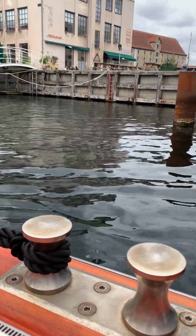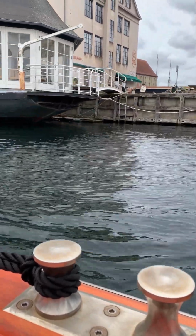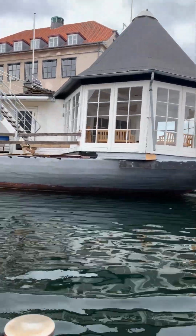I will not be using the microphone to respect the peace of the residents here. But I'll come through the boat. If you have any questions, feel free to ask. And please enjoy our little copy of Amsterdam. Thank you.